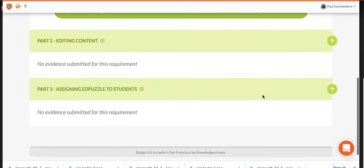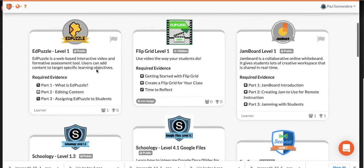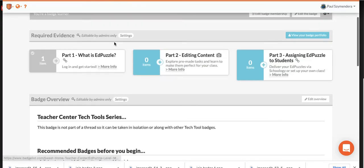Once the person's done, there's a page here. Let me just go back to the Sweet Home Teacher Center. And if I click into the Ed Puzzle, I should be able to see at the bottom who the badge learners are. So these are people who are just getting started. Right now I'm the first person. Once I complete the badge, I will become a badge expert. And everyone else at Sweet Home would see who the experts are. So what makes that appealing is that people within a building can see others who have used a program, and they can begin to have some conversations with their buildings and create their own professional learning network when it comes to their PD.